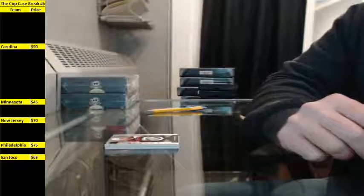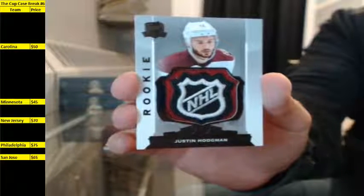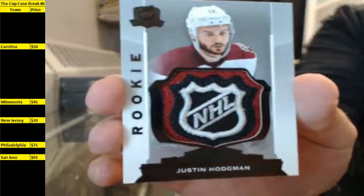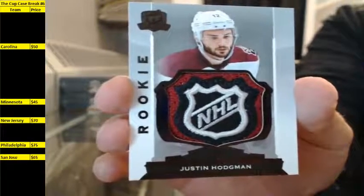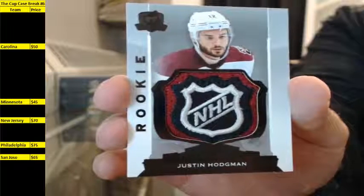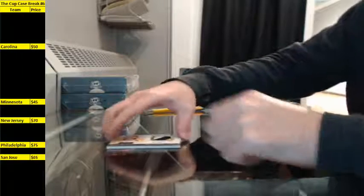Shield for the Yotes, not Byzantine, Justin Hodgman. Oh my God. Joel, you should go out and buy yourself a lottery ticket. Cole, I'm sorry, man. Oh, he's gone. I don't know if he's watching. Is he still there? No, he's gone. Signature patches, 26/99 for Nashville, Pekka Rinne.